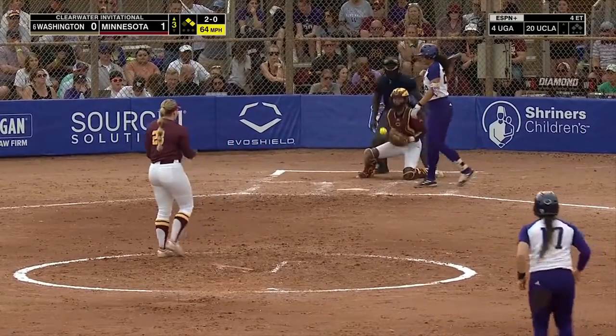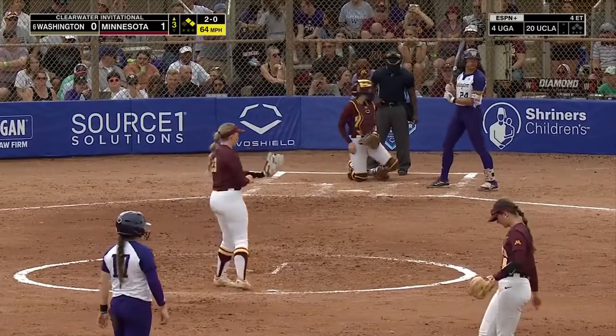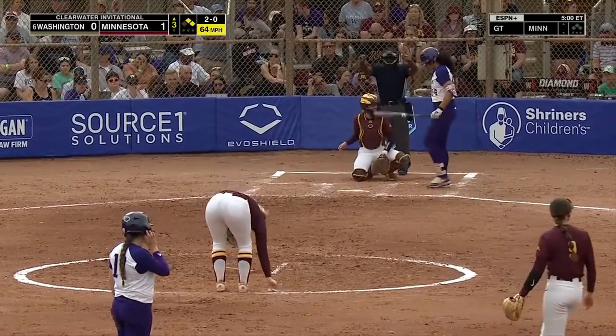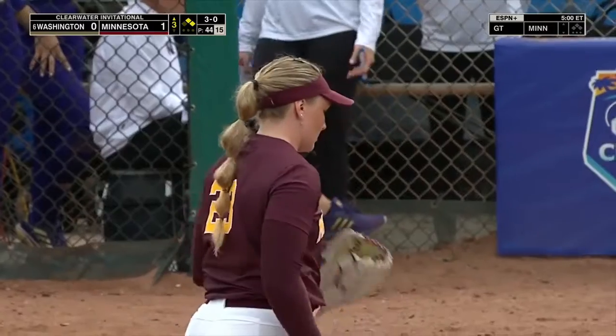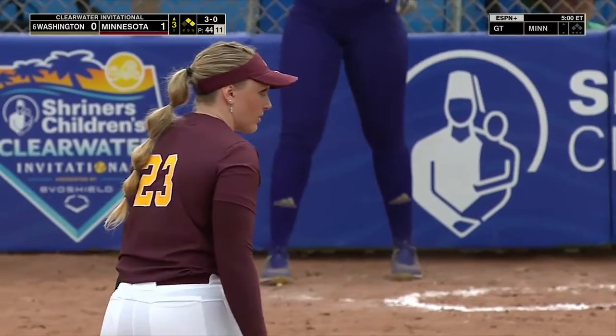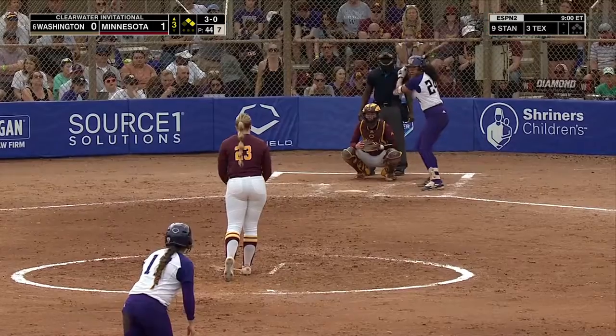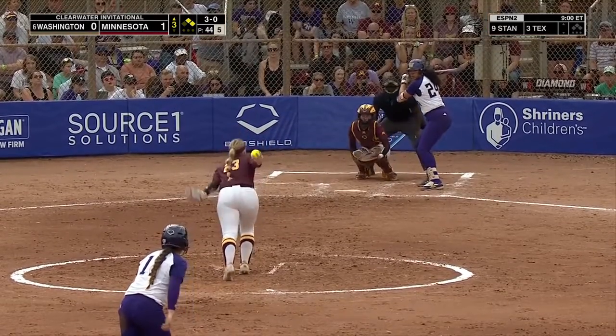2-0 pitch from Hambrick, trying to frame it up down low, Lindmark. Stewart, one of the home runs. His team came in to Washington today with just 3 team home runs, but 2 here this morning. It's something pretty good here at 3-0.